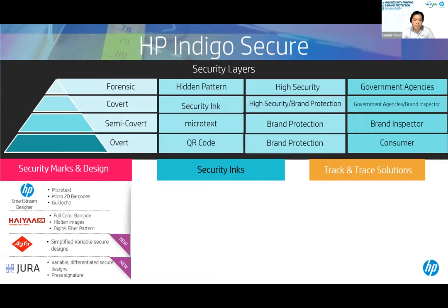We can do very small barcodes and guilloche. Also, we have three partners, Haya, Ekfa, and Yura. So we have partners that are also under this category, where they have software solutions that help with designing.